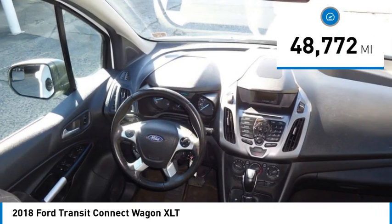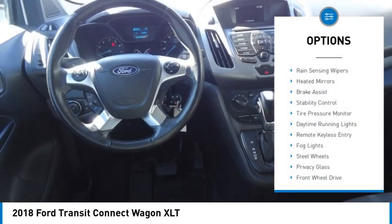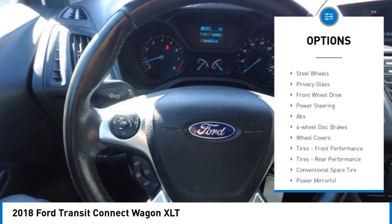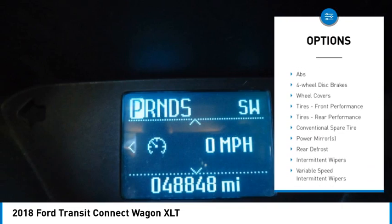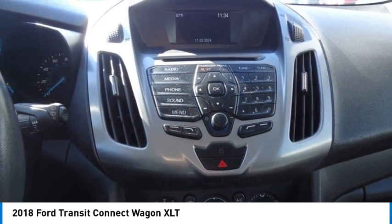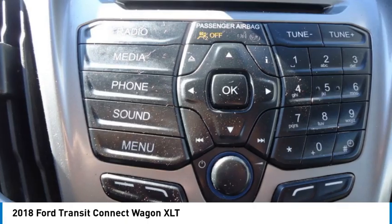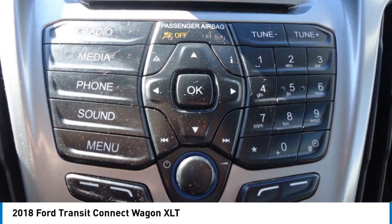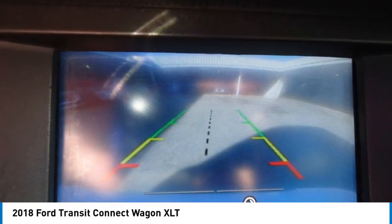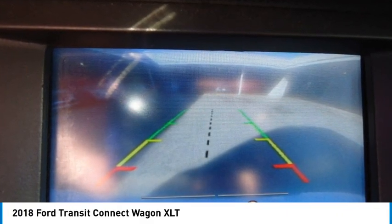Here are some of this vehicle's great options: rain sensing wipers, heated mirrors, brake assist, stability control, tire pressure monitor, daytime running lights, remote keyless entry, fog lights, steel wheels, privacy glass. If affordable style and reliability are what you're looking for, this vehicle couldn't be more perfect. Drive it today.